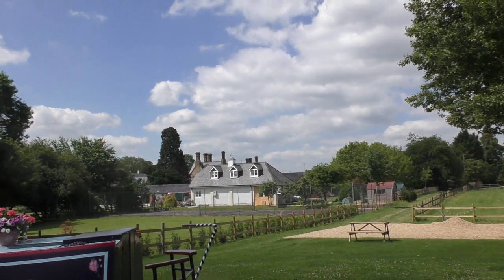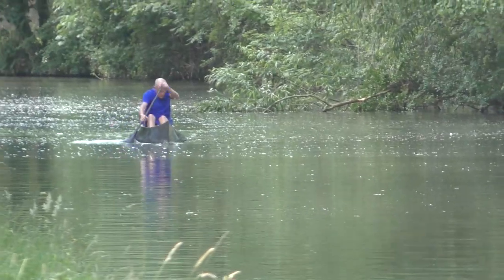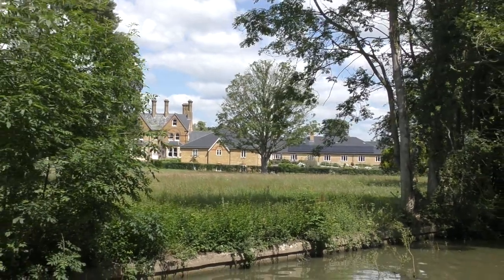That was a very interesting marina with all those boats on the side out of the water in various states of repair. And we passed another heron that decided not to fly.